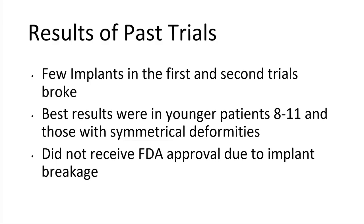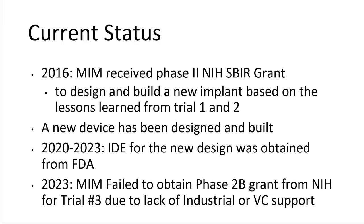But the results were good in young patients between 8 to 11, but it was not that good for asymmetric deformities. The result of the trials was that the FDA did not give approval for the implant because of the breakage of the devices. So the current status of the device: in 2016, a second phase 2 SBIR grant was obtained by the company, and a new device was designed. In 2020 to 2023, an IDE, Investigational Device Exemption, was obtained from the FDA to start a new trial.